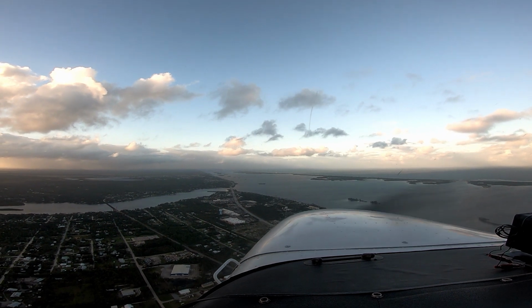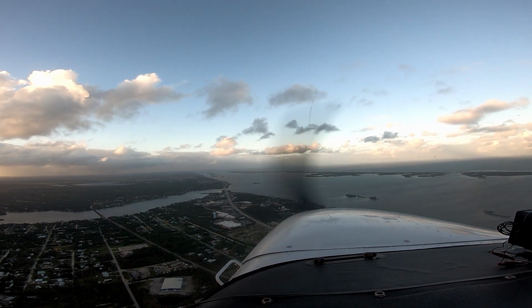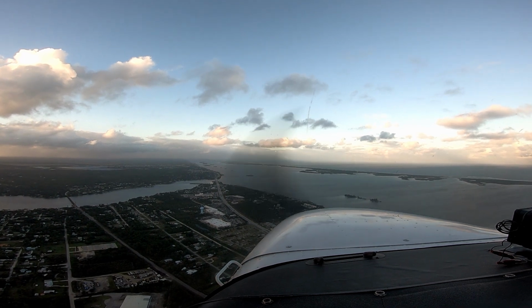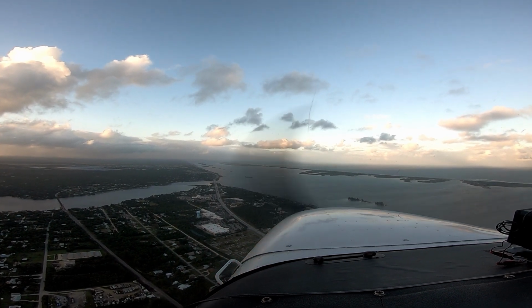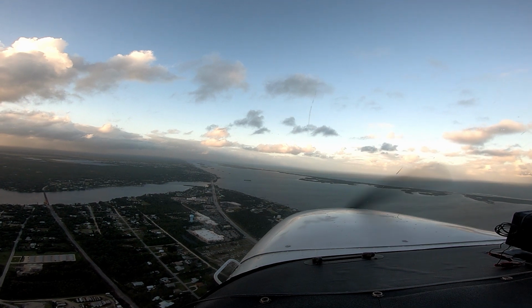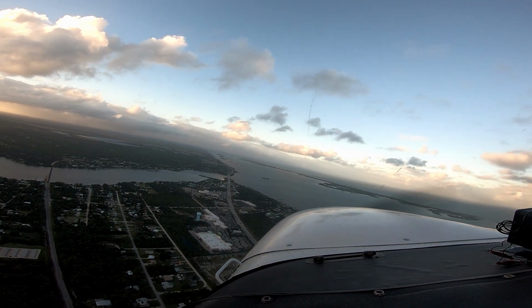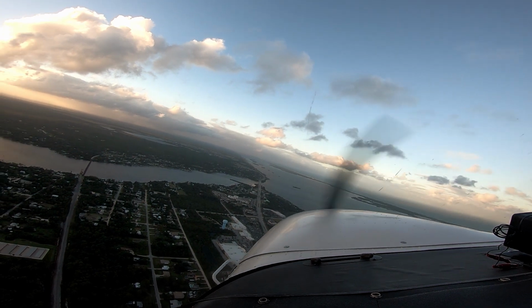Okay. Backs upright and locked. Seatbelts. Autopilot's off. Mixture's full and trim set. Fuel on both, lights on as required. Before landing checklist is complete. Clear left, turning left.